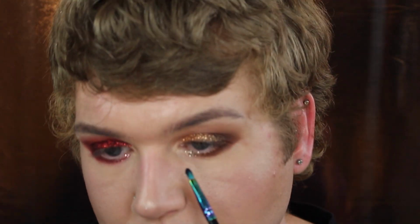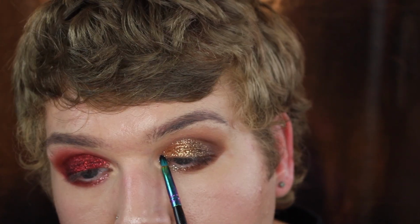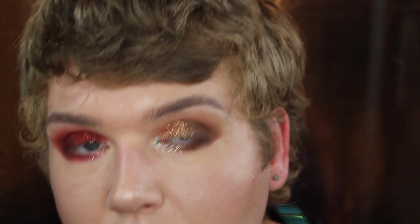Okay, I really like that. So I was thinking of actually using this shade Disco to put in my inner corners, or do I go in with highlight? Fuck it. So taking Disco, I'm just going to go in the inner corners. Holy shit, can you guys see that? I've got to zoom you in. Can you see that? Oh my god. Oh yes, I made a good decision.